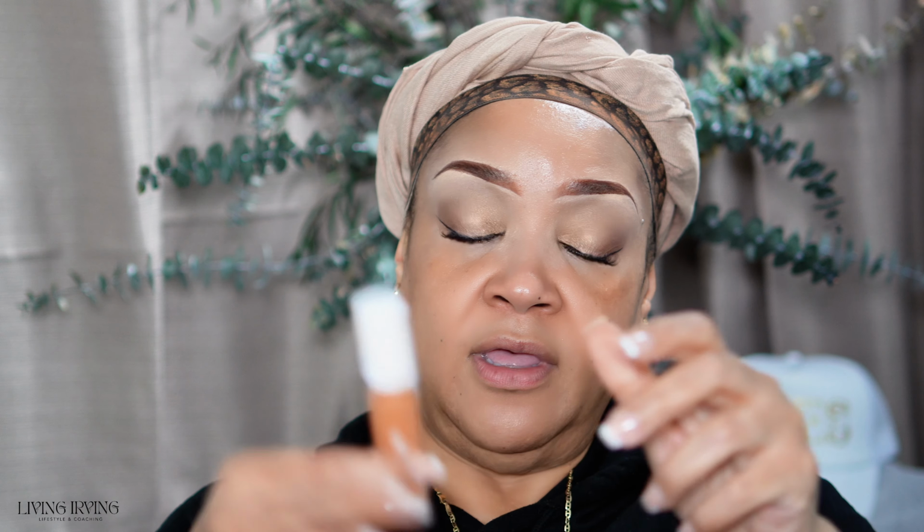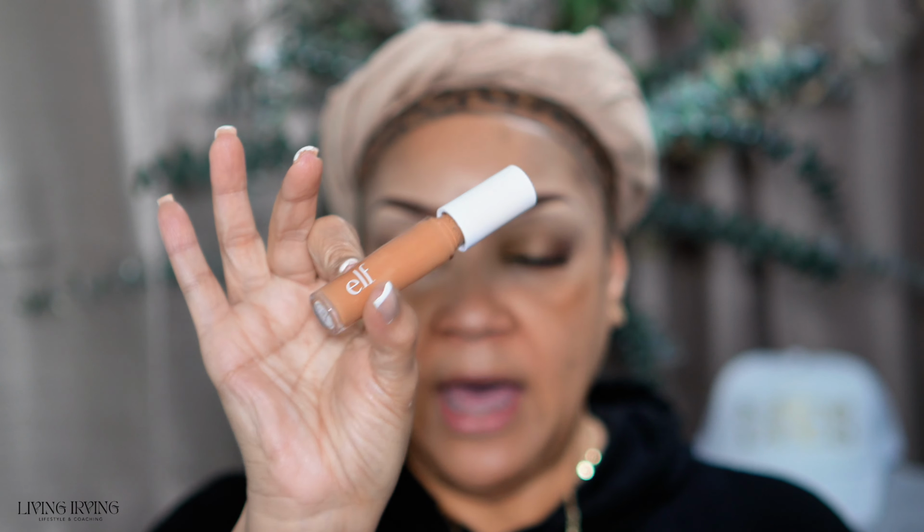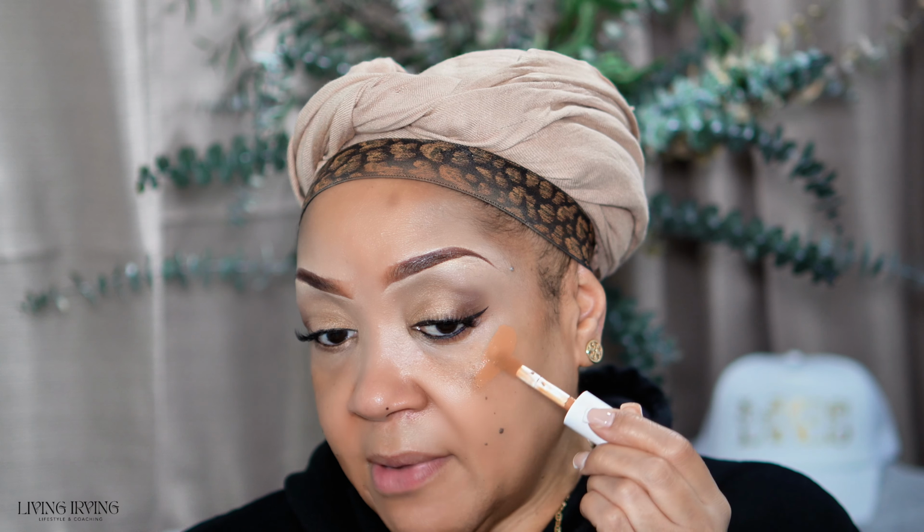Like, you literally cannot tell that I have on lashes. So that's what makes a great natural makeup look. So I'm going to go in with the e.l.f. Camo Hydrating Concealer. I believe this one is in the color Cinnamon. Everything will be linked below. And I'm just going to take a little bit of this. And yes, it's darker than my skin tone, but it works out.